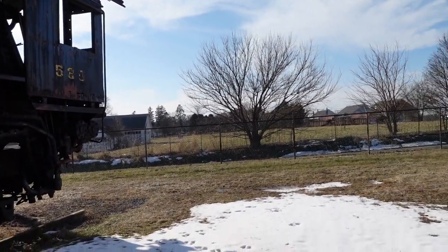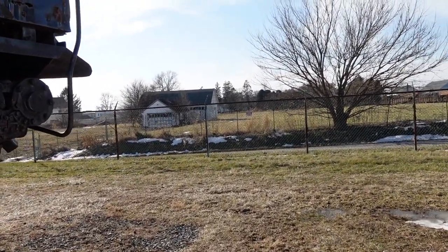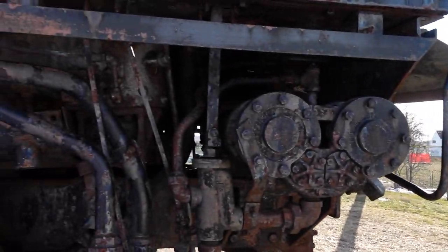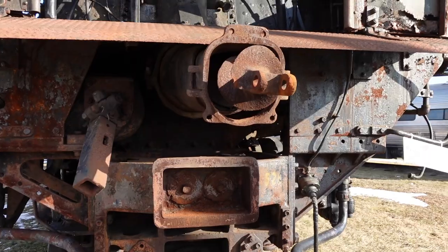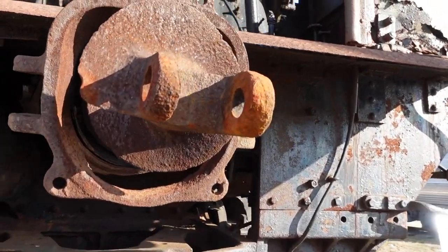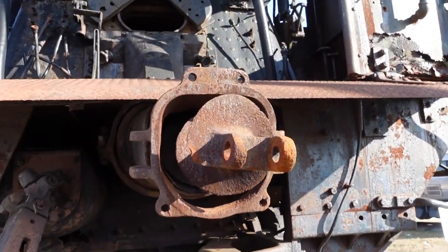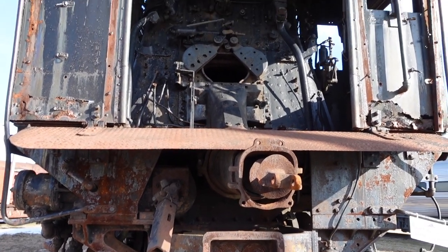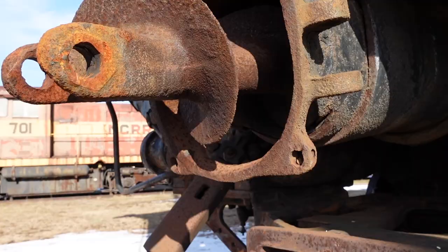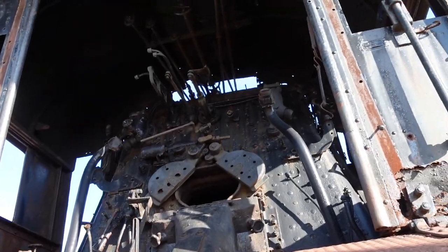And it looks like it's been modernized with a water feed system right here. Maybe like a superheater. Guys, this is so cool. So this right here, this auger is a stoker. So they could actually stoke the fire mechanically rather than shoveling coal into this beast. And the coal would be augered in these openings right here and pulled into the firebox. Awesome.